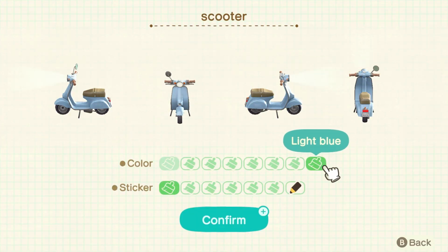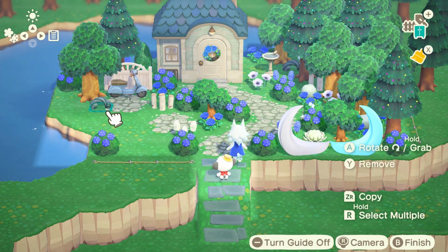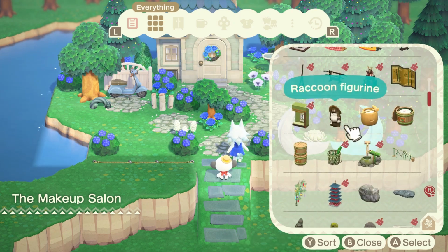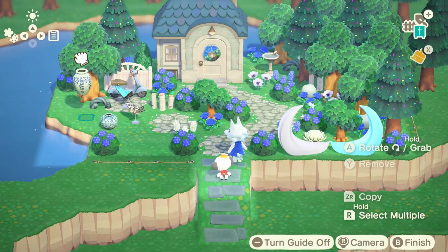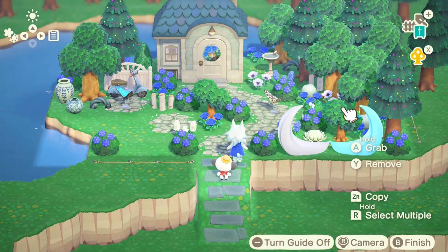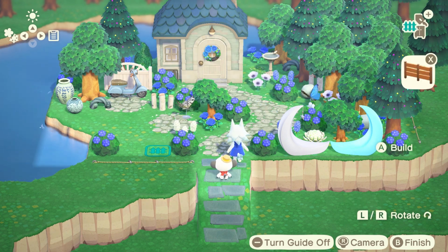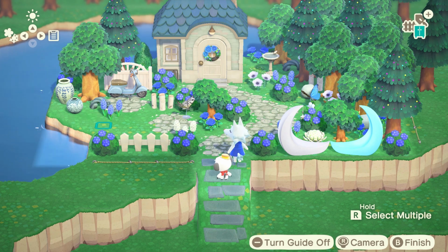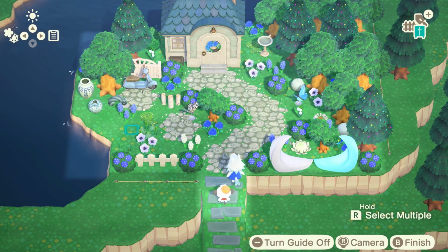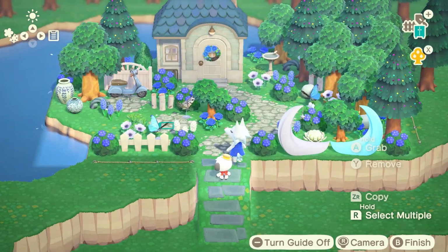I could see Whitney being a scooter girl, but I don't know if any of these would look good in the build. Okay, that looks so much cuter than the seating I was trying to make work. How adorable! There are 2 empty spaces left on this build, and I have no idea how to fill them.